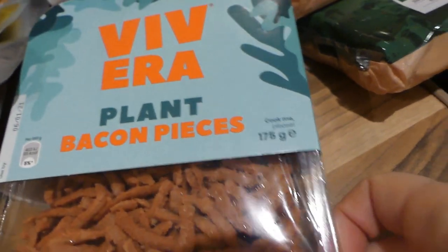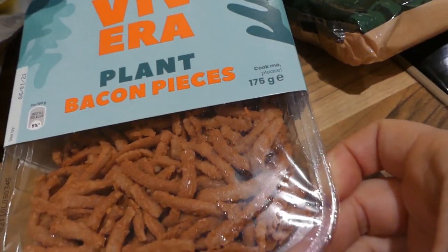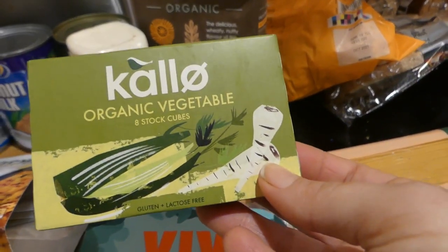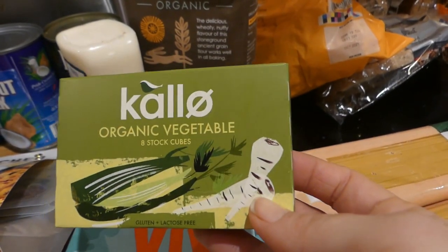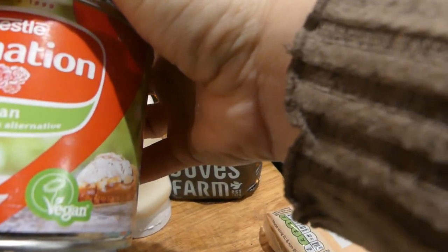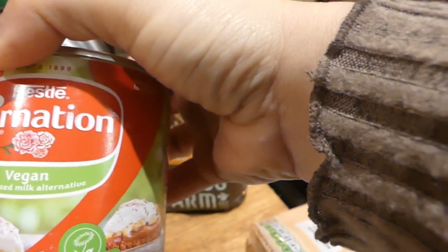These bacon pieces, I didn't do a review last week, but I am going to hopefully do a review on them. They're really, really nice, these. And then I got another organic vegetable stock to put in my homemade baked beans and if I'm making any soups. I got this vegan coronation, is it? Yeah, why am I struggling to say it, it is coronation, isn't it?